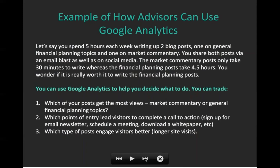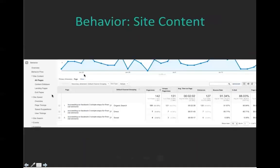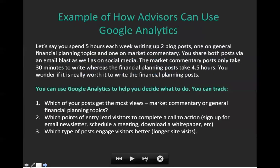So again, you would want to go to Behavior, and then look at all of the different pages, and you can even do a content drill down to find out exactly which pages are getting hit the most. And then you can see, of those 2, which one is leading people to the secondary page that you want them to go to.